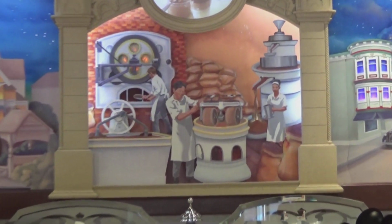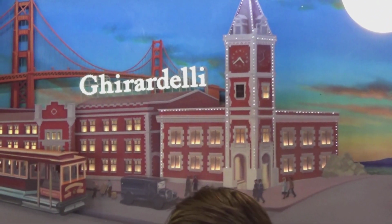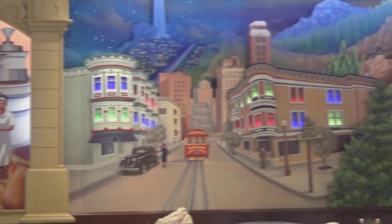Really, really cool. You've got to look at the moving mural that's behind the counter here at GR Deli. Also, you've got some great buildings over here that, you know, lights turn on and all sorts of things. Again, one of those simple things that's really neat.